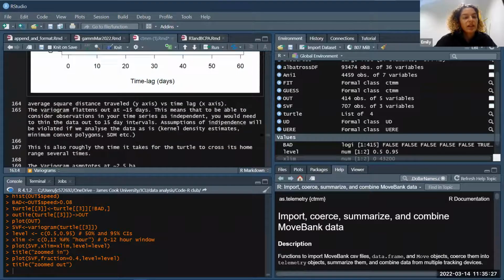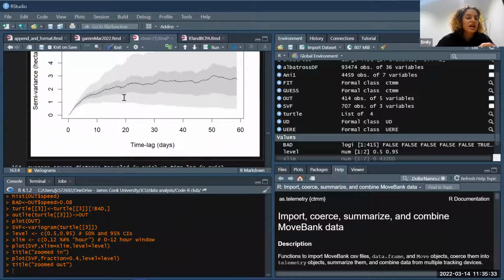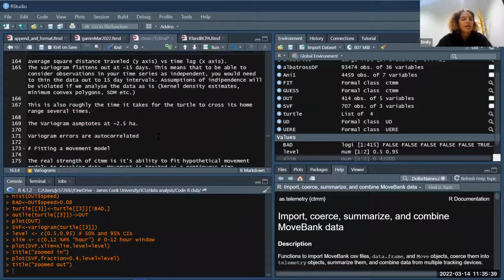Yes, okay. That time lag as well is equivalent to the amount of time it takes for an animal to cross that home range several times. All right.